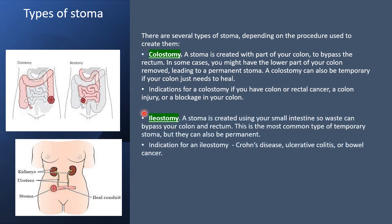The next one is ileostomy, which can be seen in this diagram here. It's the ileum, which is brought out to the skin as an ileostomy. The stoma is created using small intestine. The ileostomy is the most common type of temporary stoma, but can also be permanent. Indication for an ileostomy: Crohn's disease, ulcerative colitis, or bowel cancer.